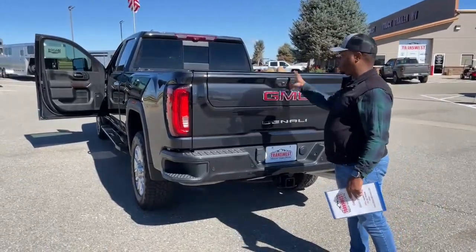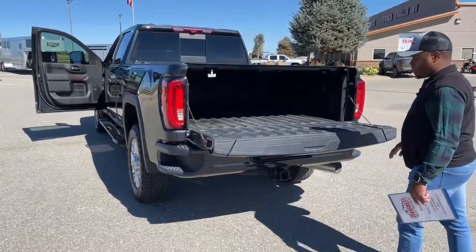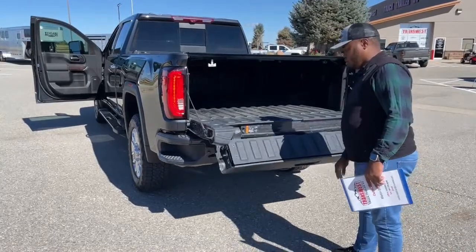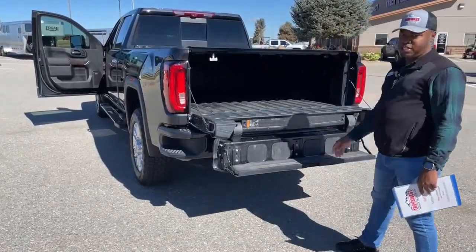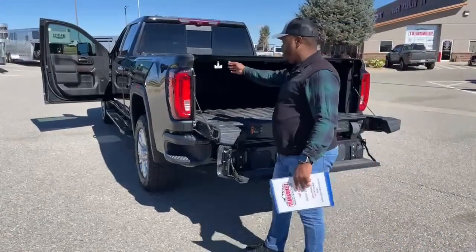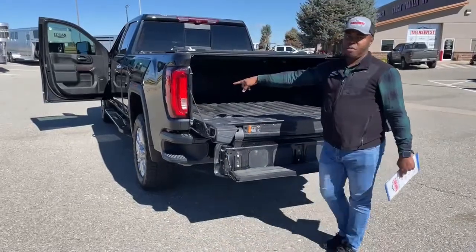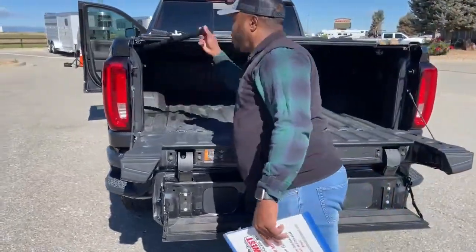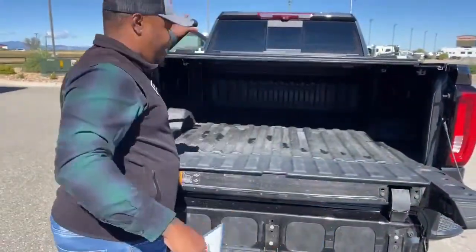When you close this and you press the button, it will open up, and then now you can use that first button, and then now it becomes a step. If you're wondering how to get in and out, you fold this up a little bit. It does come with a handle in the back here, and that handle opens up and gives you that extra boost to climb in and out of your truck.